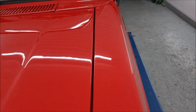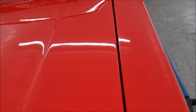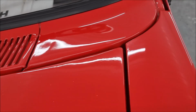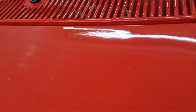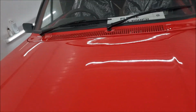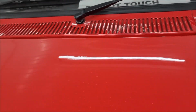The edges of the panels, obviously when they've been working it and mopping it, they've stayed well away from the edges, which I don't blame them. The problem is for me to make it look half decent, I've got to go by the edges. And the back 3 inches of the bonnet has not had any treatment. It's not been flatted or polished, so you can see, when you look from here it don't look bad. Start getting closer, so there's plenty to do.